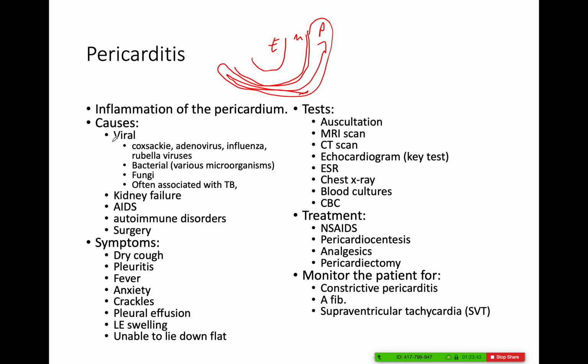Causes here are very similar to myocarditis. Looking for Coxsackie, looking for adenovirus. Your patient can even have influenza and develop pericarditis. Patients with kidney failure: this is one of those low-key facts that is actually quite high yield. When you have kidney failure, you have buildup of urea in the blood. Urea is very irritating to a lot of different parts of the body, including the pericardium. So in kidney failure, elevated urea can lead to pericarditis.